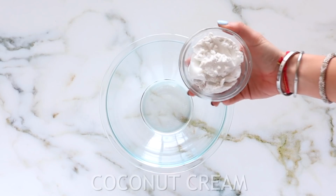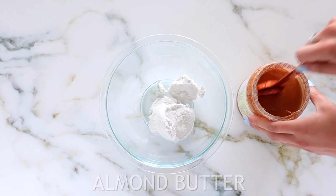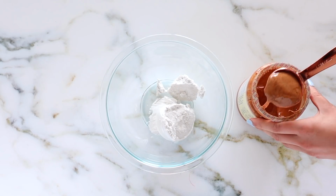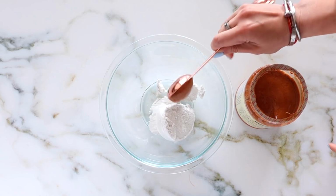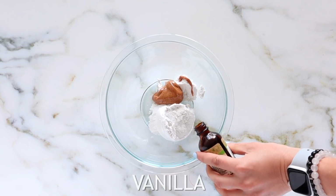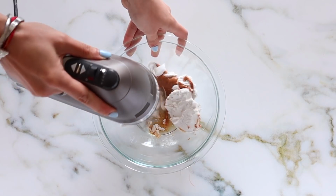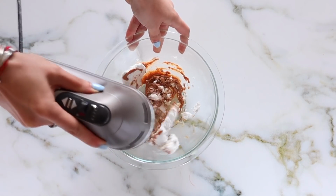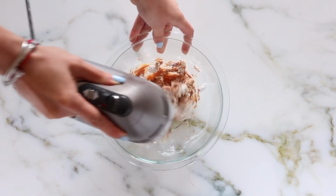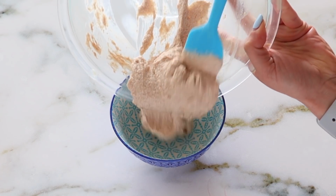And then we're making this quick nut butter pudding. I'm using the rest of the coconut cream from the can, so about a half a cup, adding in a tablespoon of almond butter, but you can do any kind of nut or seed butter that you like, both in here and in the chocolate soft serve. A little bit of vanilla, and then I am just beating that with my electric hand mixer, but you can also do this in the blender or any kind of food processor until it is nice and smooth.